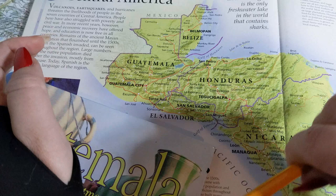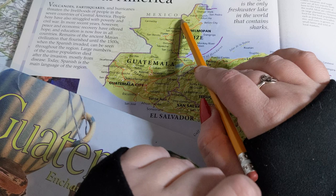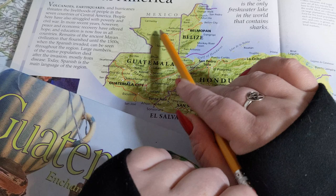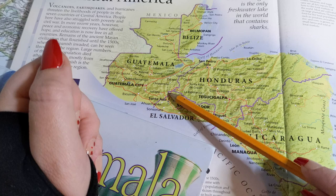It has this big, long border here with Mexico, which we'll talk a little bit about in its history. You can tell whenever there's straight lines that either something major happened or there's just nothing there to claim, which in this case is kind of both. Also, there's this big border here with Belize and a border with Honduras and El Salvador.